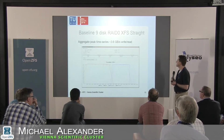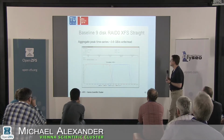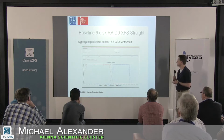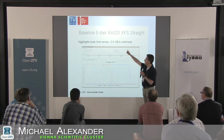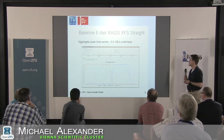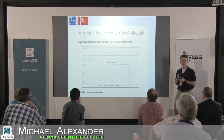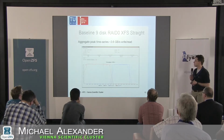Then here another baseline test where we put only the XFS as backstore, and this is a key figure for us per node. This shows about 3.6 gigabytes per second. This is again disclaimed in here. This is one way to measure it. Other ways you get different values, but this is close to native performance.